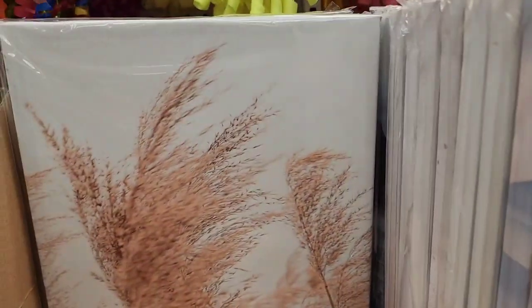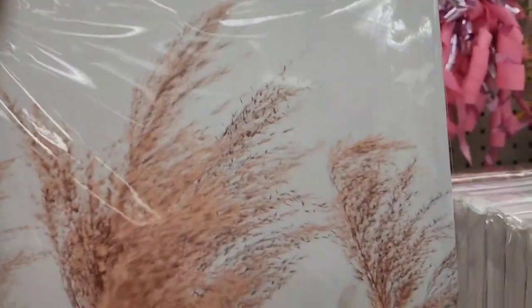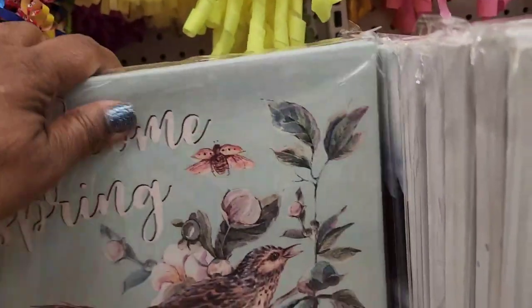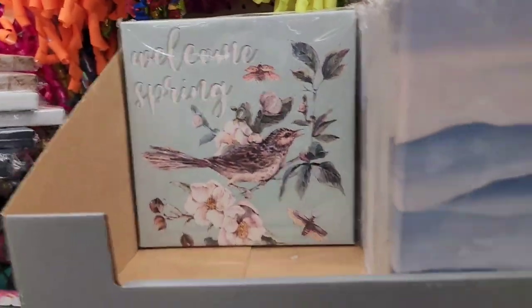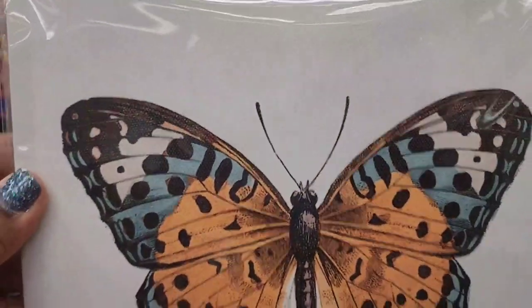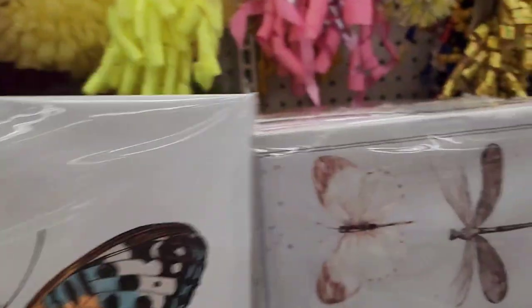And then this one says love grows here as well. Two of them. Okay, they got a different view of the wheat. Really, really pretty. And then they got this one here that says welcome spring with the birds. And I still have to give Marina that one that I got for her. And then they got this one here, apparently with the clouds and stuff. Really, really pretty. Absolutely beautiful. Then they got this butterfly here as well. And it's two of each.